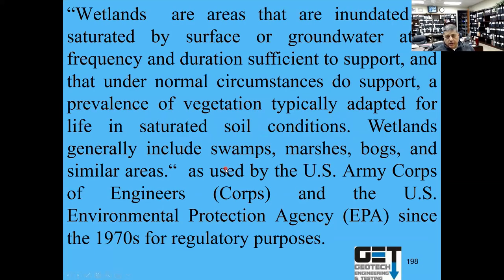The other thing you have to worry about is wetlands. Some of these developments, you have to worry about wetlands. Wetlands are areas that are inundated or saturated by surface or groundwater at a frequency sufficient to support, and under normal circumstances to support, a prevalence of vegetation typically adapted for saturated soil conditions. Wetlands are swamps, marshes, bogs, and similar areas.